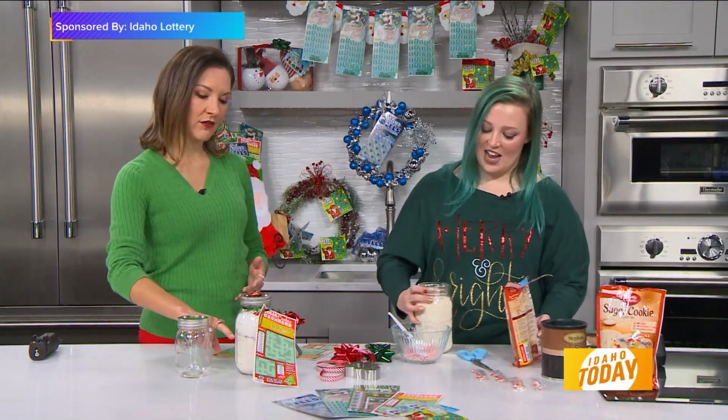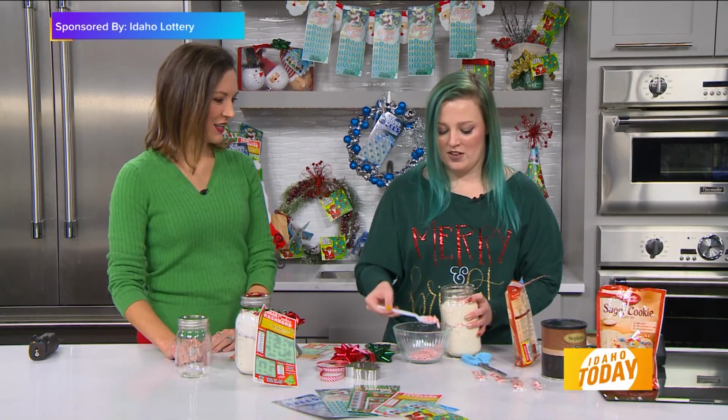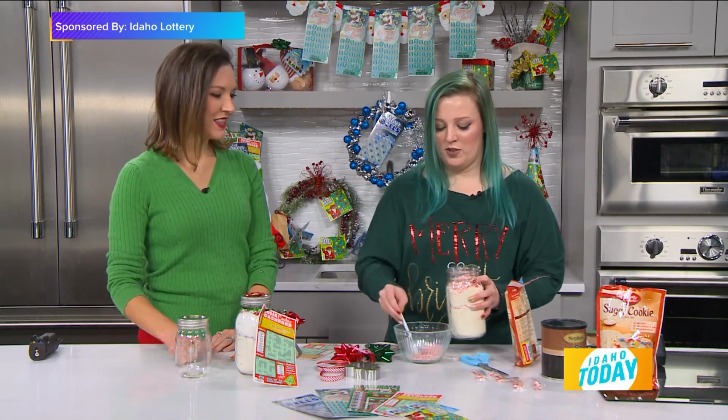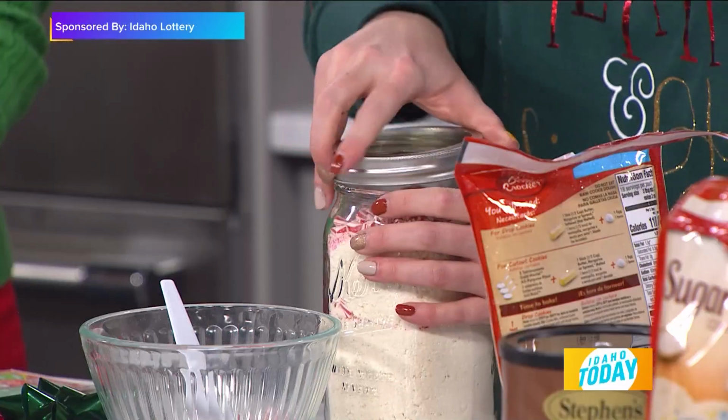Yeah, so I decided to add a little bit of that, and then add a little more topping at the top, and it fits perfectly in this jar. These mixes do. So it's really the perfect way to just... That's so simple and easy. I love that. I know so many people watching right now are going to greatly appreciate that.